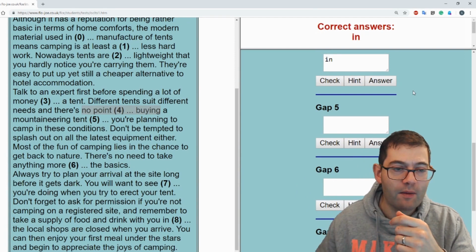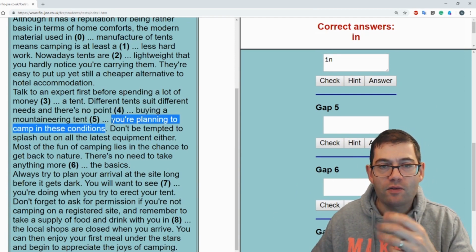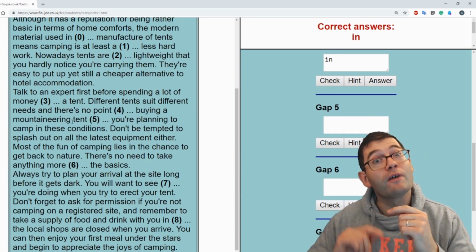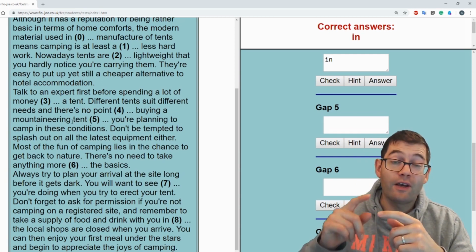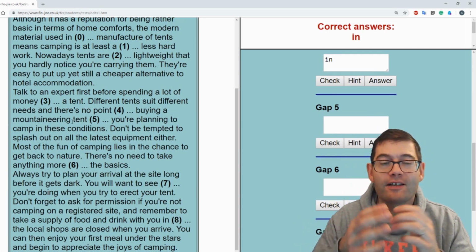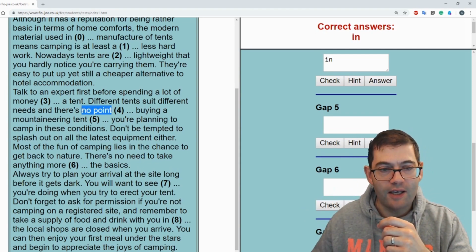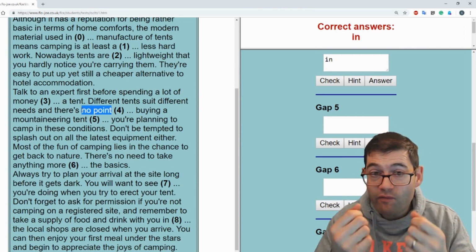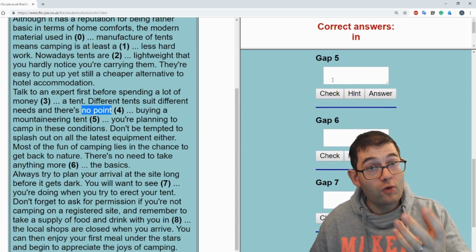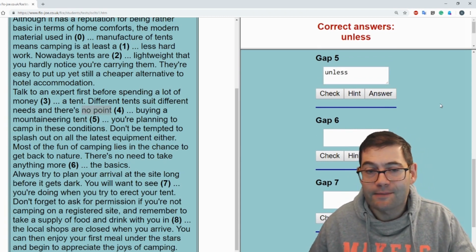And no point in buying a mountaineering tent. You're planning to camp in these conditions. So what this is really trying to say is buy a mountaineering tent if you're going mountaineering, but if you're not going mountaineering, don't buy a mountaineering tent. So that's what this is trying to get at. But because we've got a negative structure here, we've got to use a negative form of the conditional. So if doesn't work here. So what is our negative conditional form? It is unless.